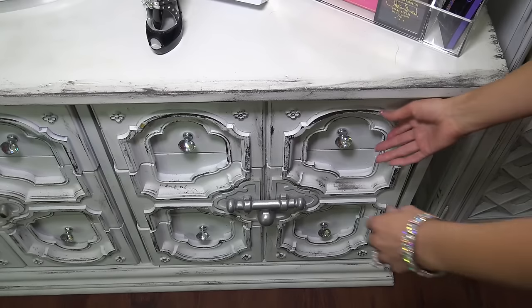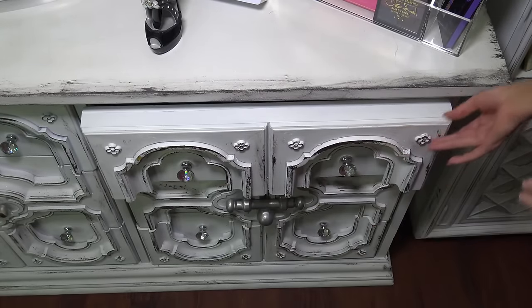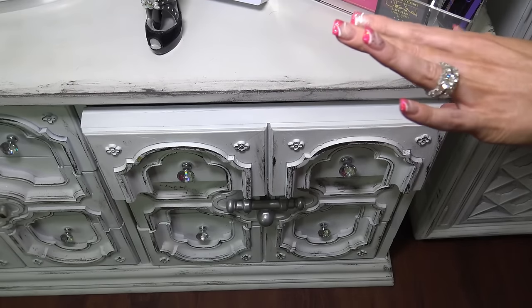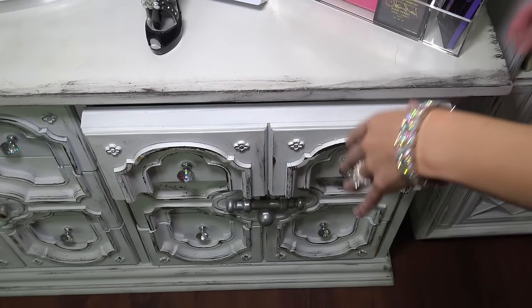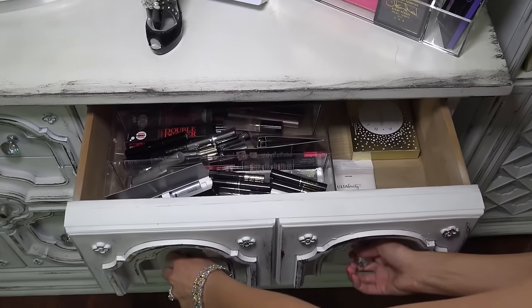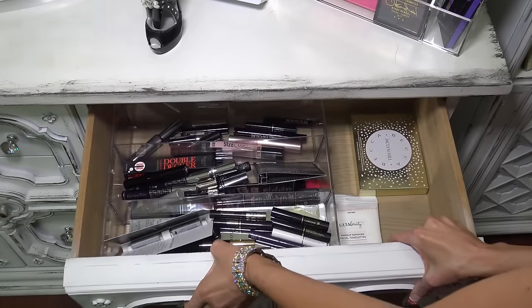All right, the first drawer in the big armoire, and I will list the contact information for where I bought this from because I know so many people have been asking where I got all of the furniture from, so I will list it below. But this is antique furniture, so it's a little bit hard to pull out.